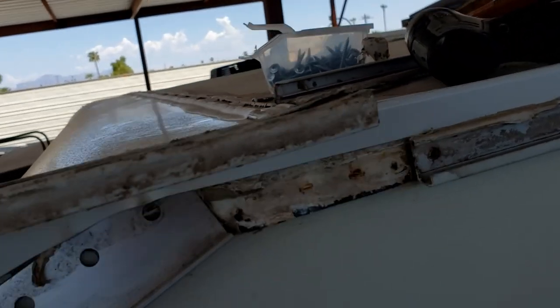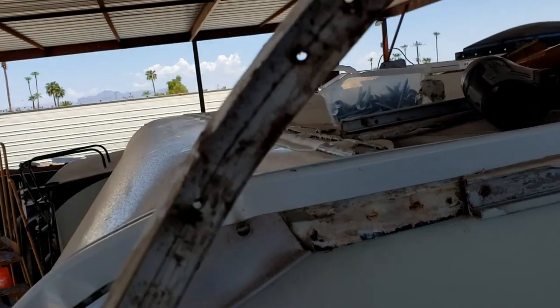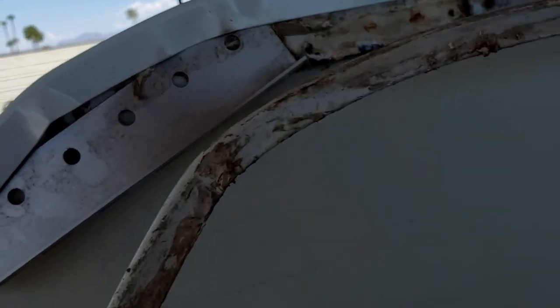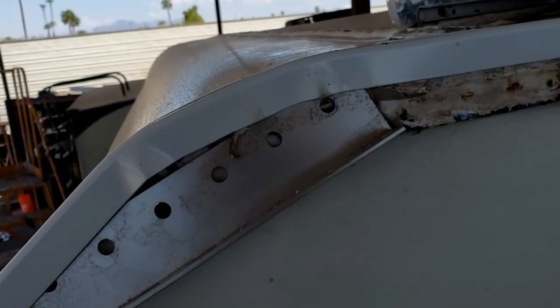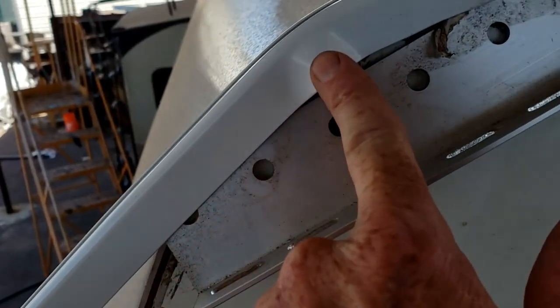So this would be the original one. You can see how short that one was. And even the factory, they had a pucker in it too. So I'm not too surprised by that. So let me just do that real fast. What we really care about is that.